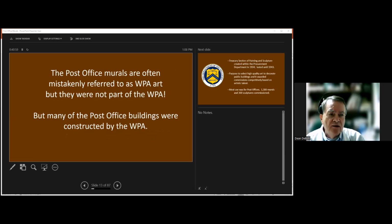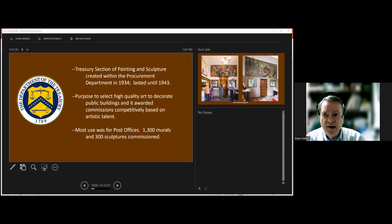But it wasn't part of the WPA Act. The post office buildings were built by the WPA, but the paintings for all of this were handled by the Treasury Department. And the whole purpose of the program was to select high quality art to decorate public buildings, and then they awarded commissions competitively. And most of it was done for post offices.